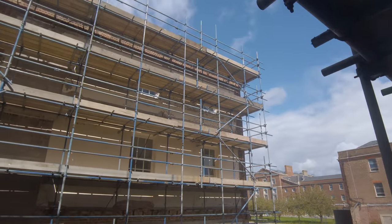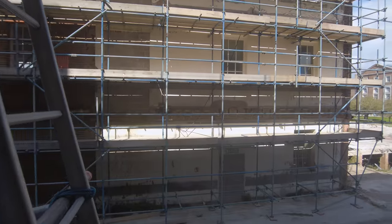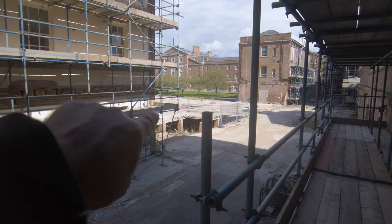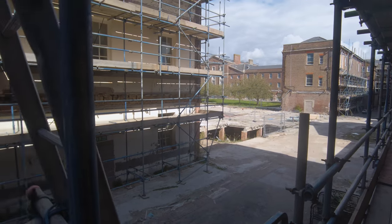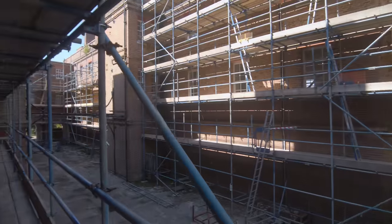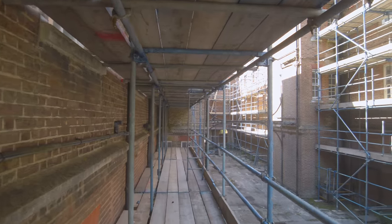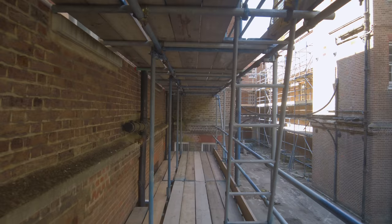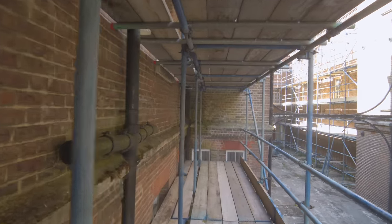What's happened to my controller thing? Being a bit shitty. There we are, it's working now. There's like underground over there, look, and they've knocked the thing down. You can see the pipes underground. We might be going underground in a bit then. This place looks mental though. There's a lot to see here.